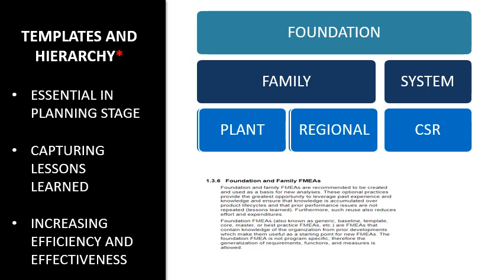Now we could look at the family FMEAs. So let's say, for example, you're making mechanical pencils, but you're making plastic mechanical pencils, and you're making metal or mixed metal and plastic. So now you will have a family, because the family FMEAs will take into consideration all the functions that were done at the foundation level, but now at the family level, you will be doing specific ones for plastic and for metal, and then you start to get an understanding as you get down to a plant level, a regional level, geographical level, or customer specific requirement.